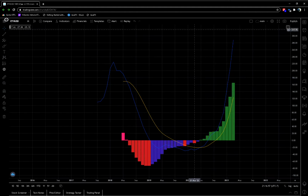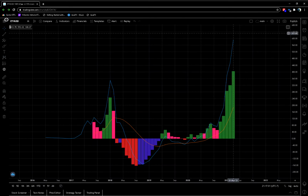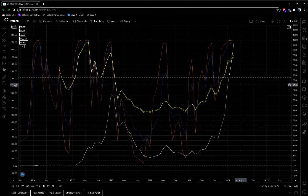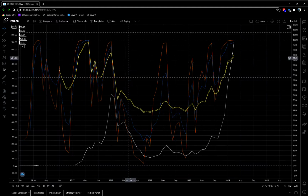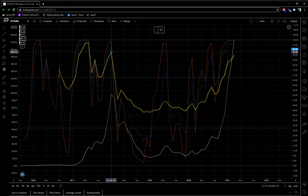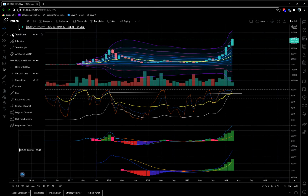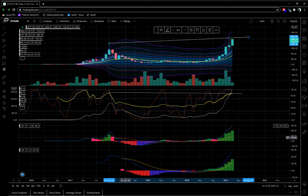We haven't had any red months. This has just shot straight up. The MACDs have just shot straight up. Eventually, obviously, we'll have red months, but we haven't had any currently. Is there divergence here? Yeah, there is. Here you can see the peak went down on the monthly chart, and here the peak went up. So there is monthly divergence.